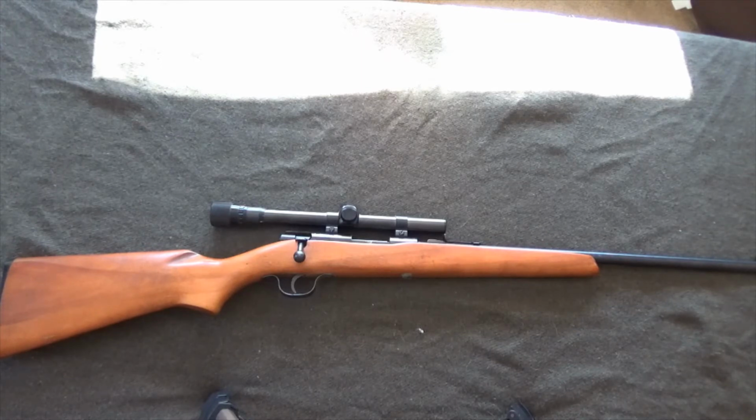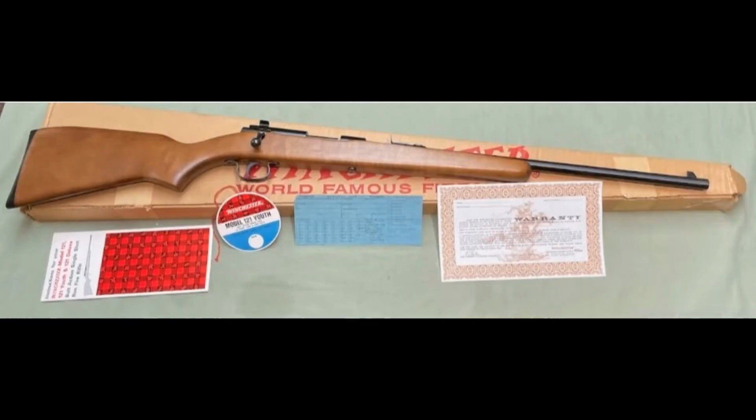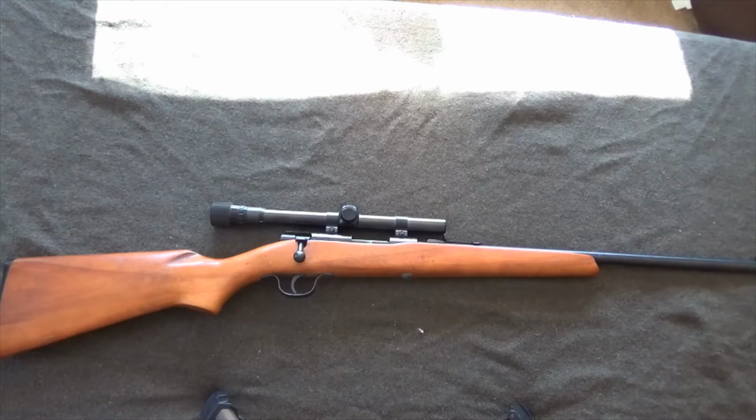They had a series of them. The 121 was like this, a single shot 22. The 131 was a 22 that had a box magazine, 7-round box mag. And then there was the 141, which had a tube magazine in the buttstock. All of them are basically the same.